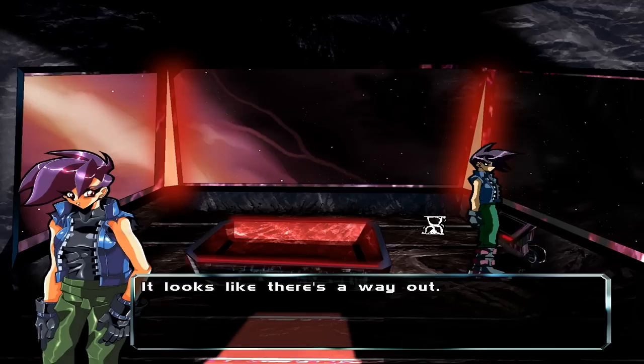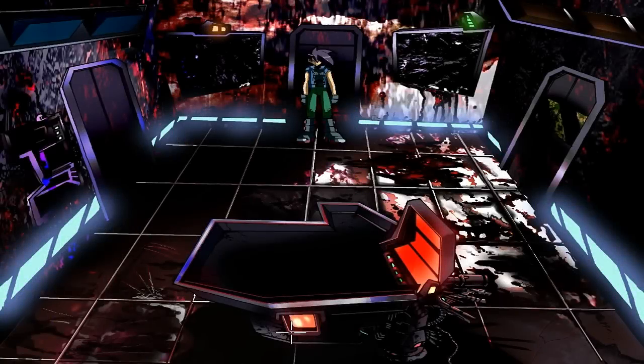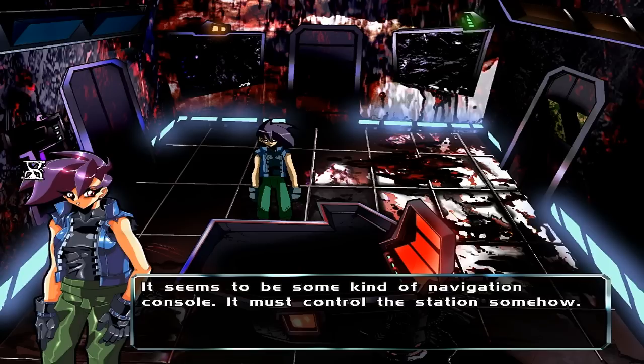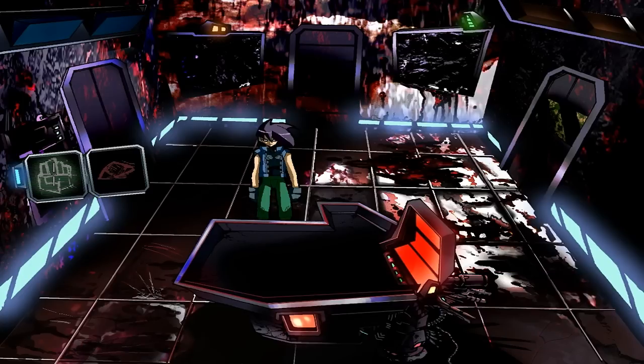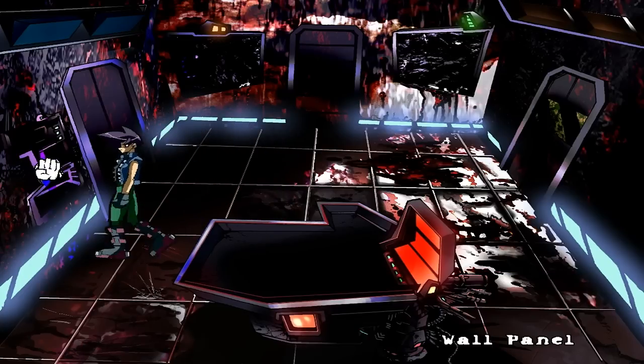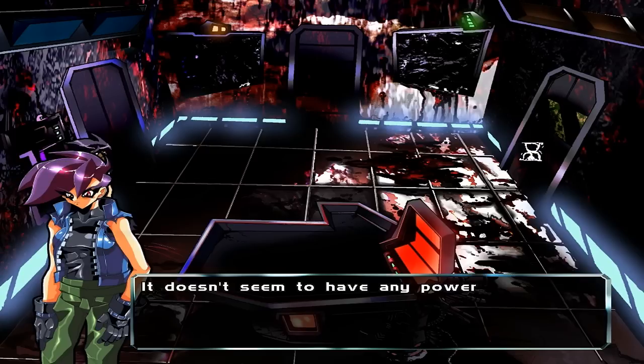It looks like there's a way out. It seems to be some kind of navigation console. It must control the station somehow. It doesn't seem to be working at the moment. I'll need to find some way to power it up. I'm sure this controls some sort of cradle system that elevates part of the station. Why do I know that? It doesn't seem to have any power.